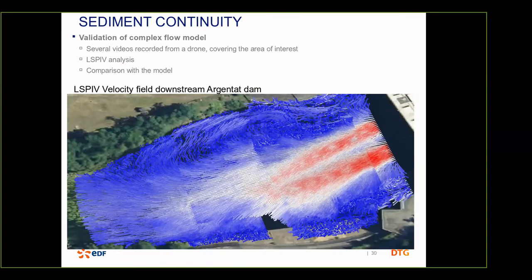Here is another example, just downstream of a dam, and you can see LSPIV measurement of 2 jets that are going outside of the turbines of the dam. And this LSPIV field was also used to calibrate the hydraulic model to understand the sediment erosion just downstream of the dam.